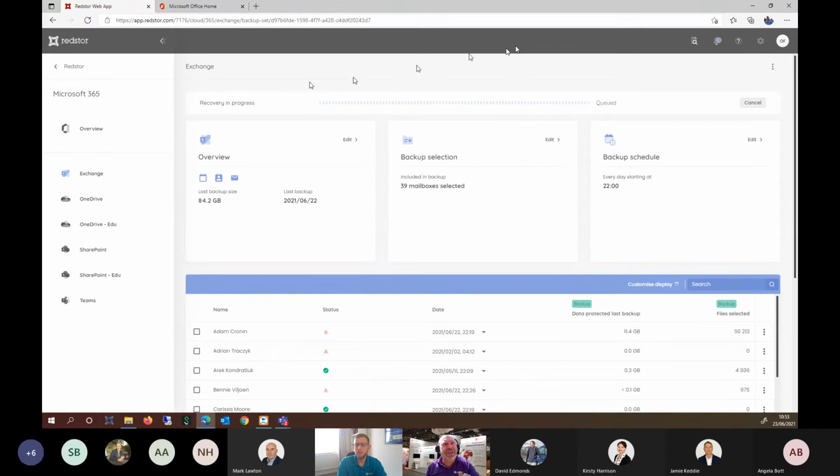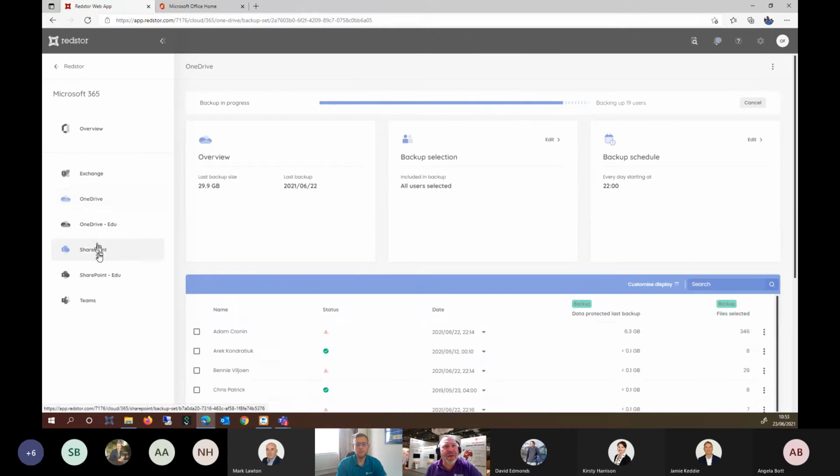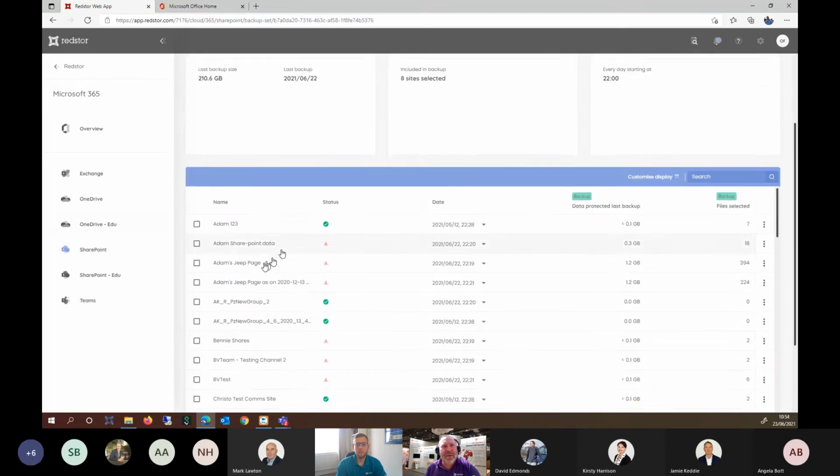While we're waiting for that, let's look at another type of restore, and we can do this for OneDrive, SharePoint, and Teams. In this case, I've got some data in my SharePoint. If we come down here, we've got Adam's Jeep page. We can see that's 1.2 gig, and how many files are protected within that SharePoint site. Now, if I choose that site, you'll notice below that I've got an identical site, but this one has a date and timestamp.